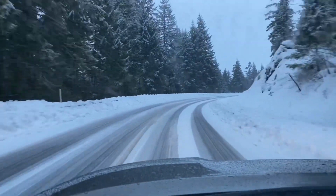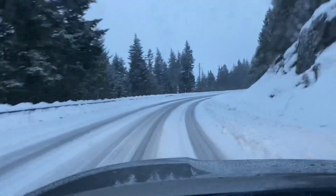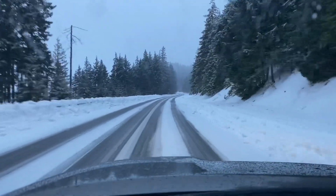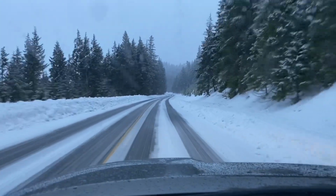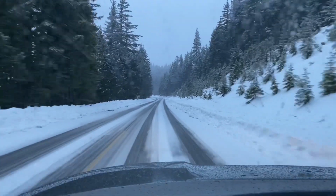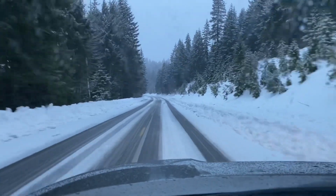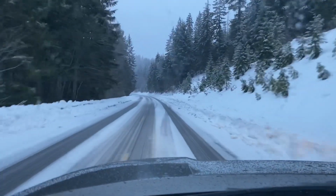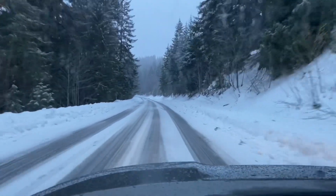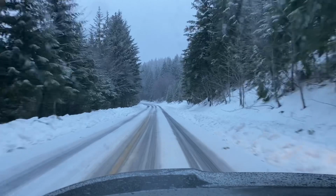I do have chains also in case of a necessary change, but again, these are just fantastic winter tires for extreme conditions. Now, if I didn't have the conditions that we're in right now, and we didn't have to drive up an 18% grade with lots of snow and ice, I probably would not be running these. I'd probably maybe run these without the studs. The studs are not awesome, is the only way to put it. But the tire is awesome, and I would probably run these in the winter without the studs if I didn't have these types of conditions to drive through regularly.